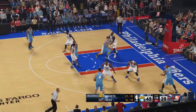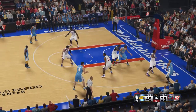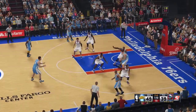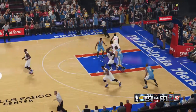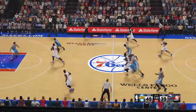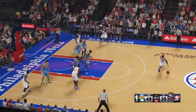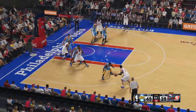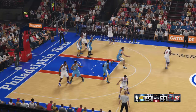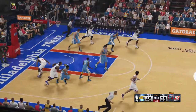Robinson goes in. Here's 4. Gallinari wide open. And another miss by Denver. The 76ers shooting at just about an even 40% from the field for the second quarter. 55 seconds left in the first half of the game. Gallinari with the steal.